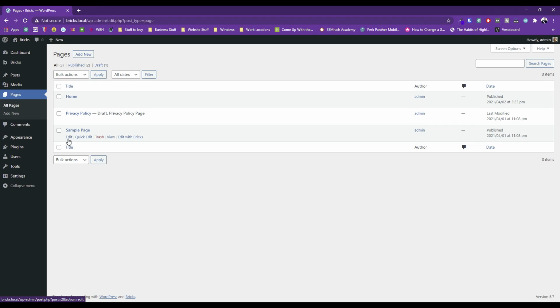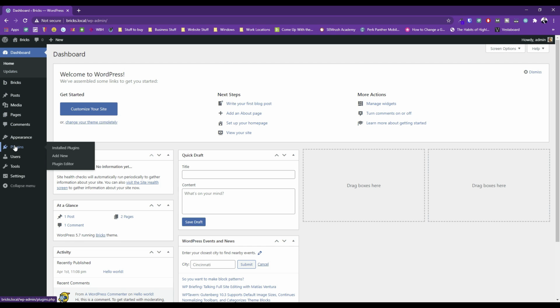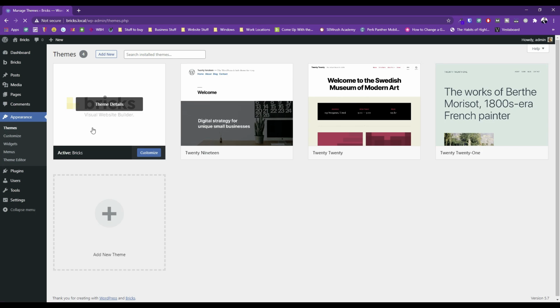All right, so here we are in front of the Bricks page builder, and we're just looking at the basics of what's going on with this. If I take you to a page, all it's got is a hello world post, and that's it because it's basically loading up the default stuff. So Bricks, unlike other page builders, is actually built using a theme rather than a plugin.